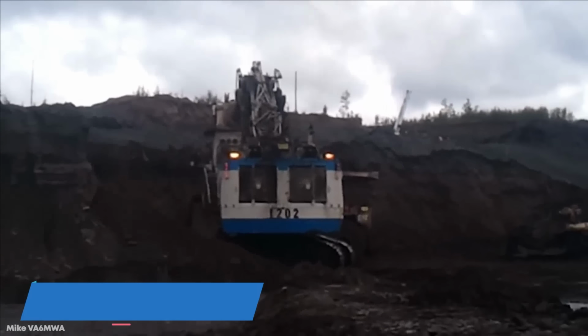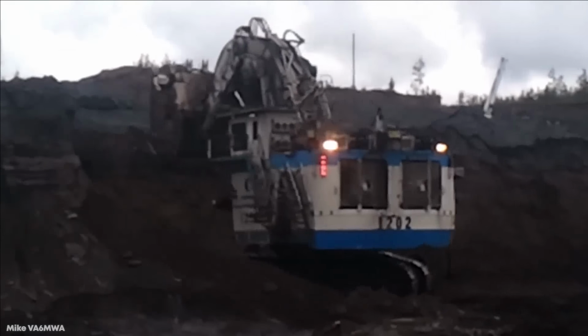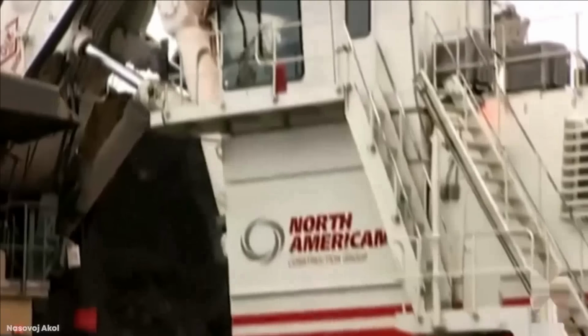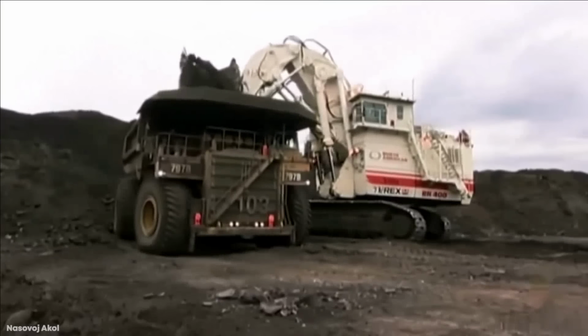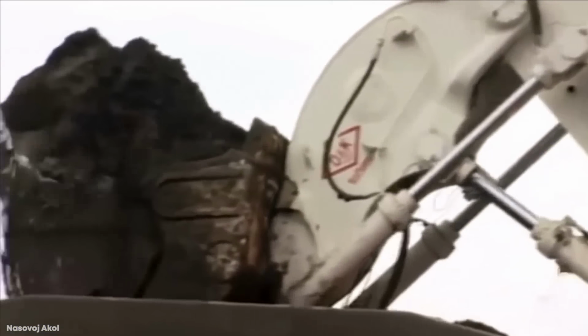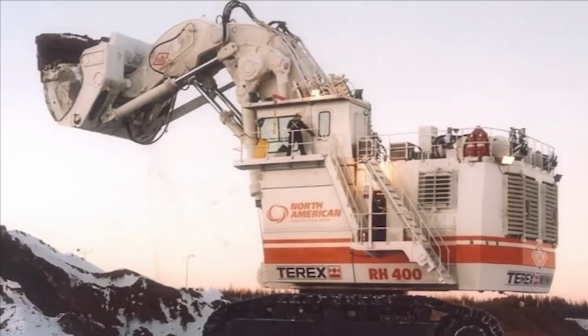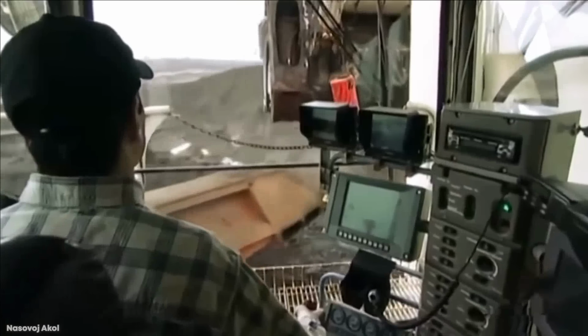Number 5. Terex Bucyrus RH400. It has been widely reported that the Terex Bucyrus RH400 excavator, later produced by Caterpillar, had been the largest hydraulic excavator on Earth for quite some time. It was initially offered for sale in Germany in 1997 by Terex before the mining division of the company was taken over by a Chinese competitor.